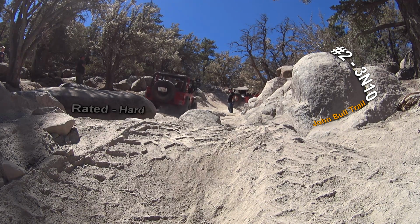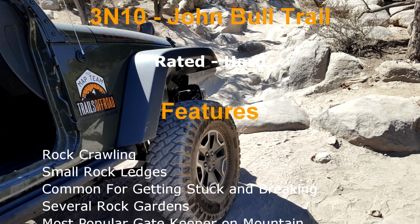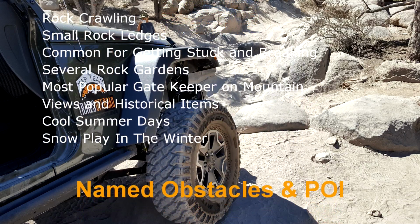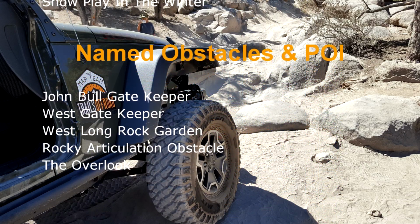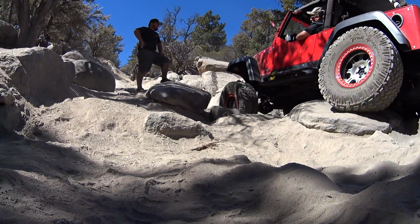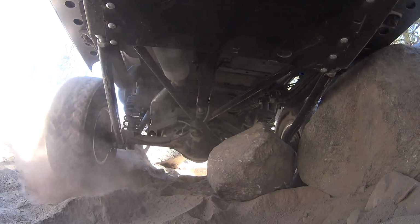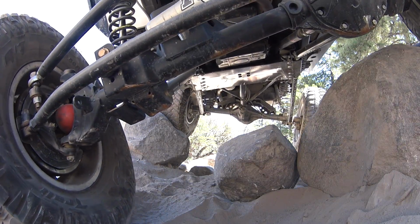For my runner-up trail, and very debatable, sitting at number 2, John Bull Trail, 3N10, rated difficult. John Bull Trail needs no introduction. Known as a hard trail with massive amounts of rock crawling, people come from very far away just to drive this trail. The most popular obstacle on this trail is the John Bull Gatekeeper. Comprised of 2 different sections at roughly 300 yards long, this area is going to give anyone a challenge.